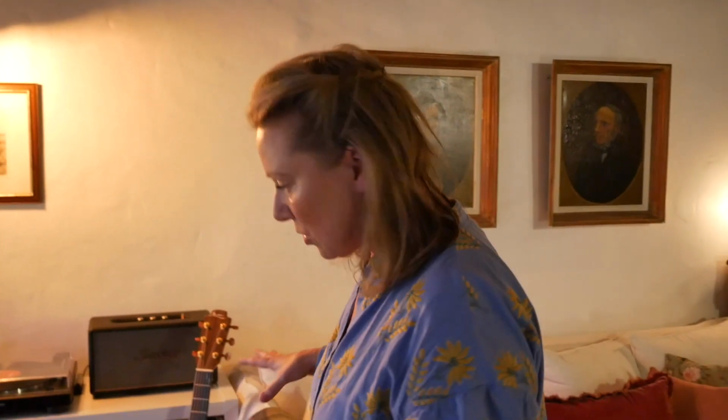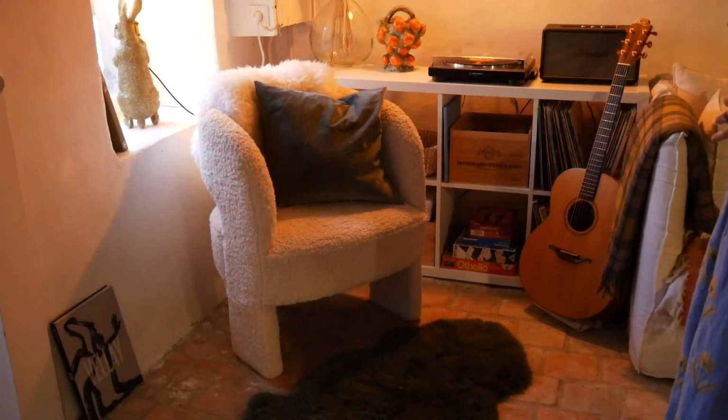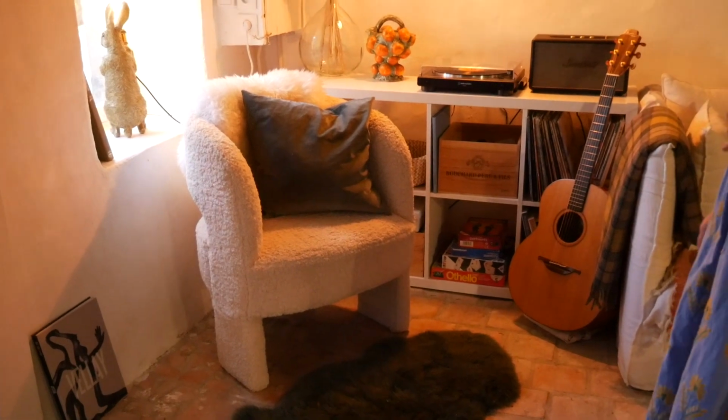This is a great little corner for reading a book. Nathan plays guitar over here, we play records, we keep all our board games that we love playing at night.